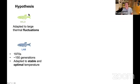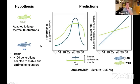fish in the wild, they are adapted to large thermal fluctuations over seasons. And these lab zebrafish from the same species, but isolated in the lab for 150 generations, they are adapted to stable and optimal temperatures. So we can predict how these two different populations would respond to temperature.